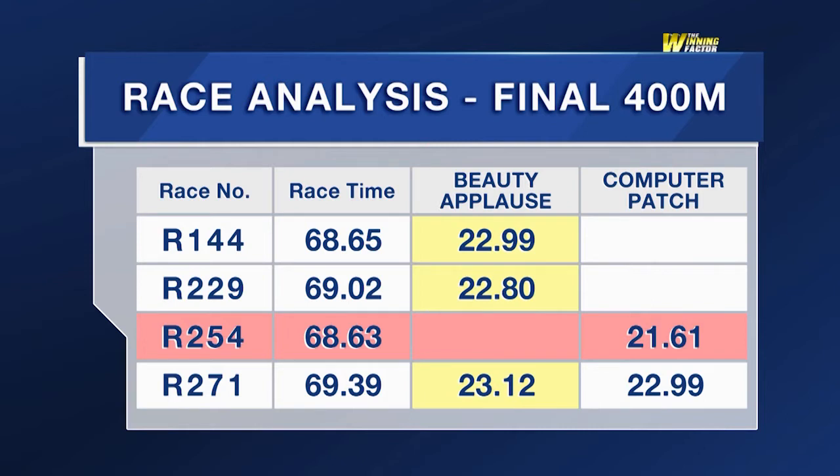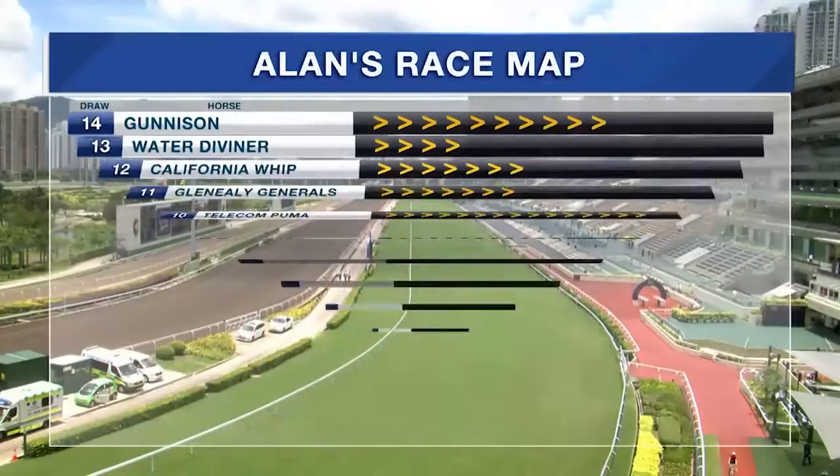And one thing does have to be noted up front: the Sha Tin track for race 254 was considerably faster than it was for the following week. So in my view, the race times overall were not dissimilar between those two races once you factor in the speed of the track. But you can see there's a massive difference in how Computer Patch finished off the race. Beauty Applause was around his usual sort of finishing speed, but Computer Patch regressed sharply. So let's take a look at how Sunday's race lines up.